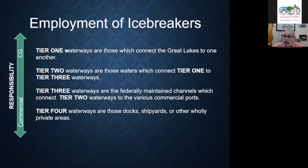Tier one, like the interstate, that's where your big assets are going to be. So for us, our big plow trucks are Mackinac, Risley, and Griffin. And in the smaller lanes, tier two, tier threes, you're probably going to see the Bay class, occasionally a buoy tender. And then those tier fours, that's where you're going to see most of those commercial entities.